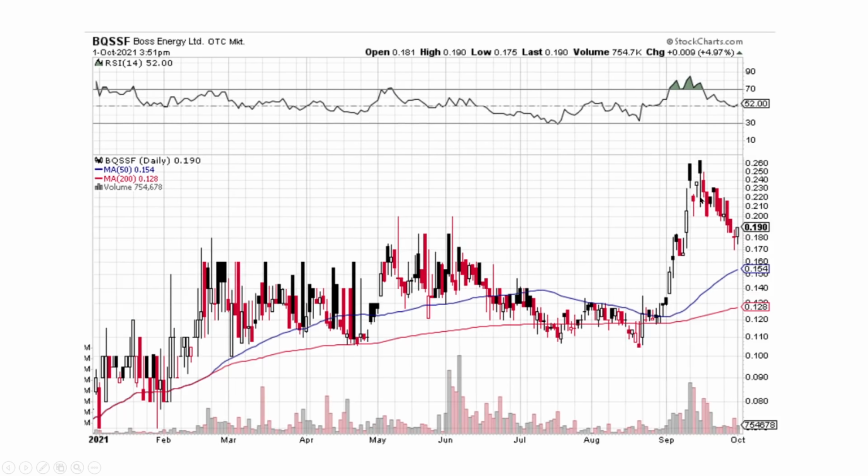Boss Energy looks like it's trying to put its footing down where we're going to make our stand at about 18 cents. And then I think we're going to pop up and kind of go sideways, perhaps, and then higher.